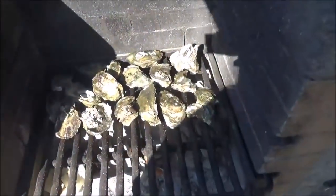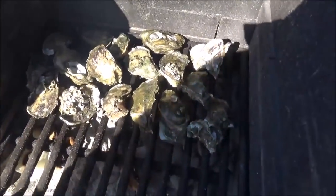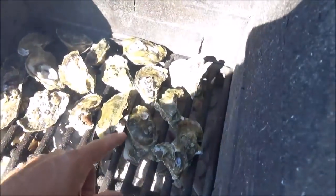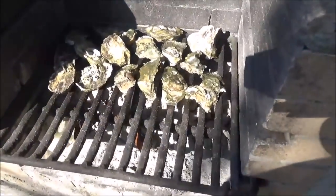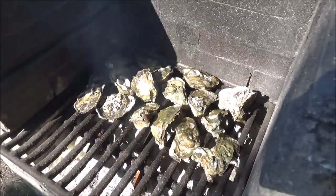So we just had our lunch. So for dessert, I just threw some of these oysters we just caught. So you ain't gonna get no fresher than that. We just caught these things like an hour ago. Gonna throw them up on the grill and just warm them up till they crack open.